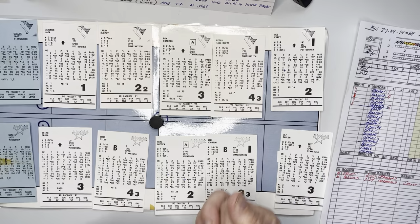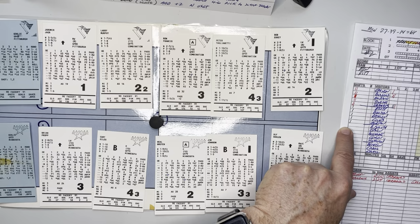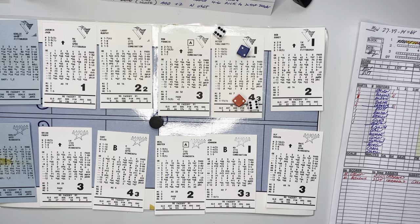So each of these guys is going to get a shift. I'm at the end of the time sequence before I forget. And here we go with the faceoff. John Casey playing unreal today, 3-for-3 on his in-range saves. Faceoff is 2-12, right wing of the home team. Penguins keeping up the pressure.